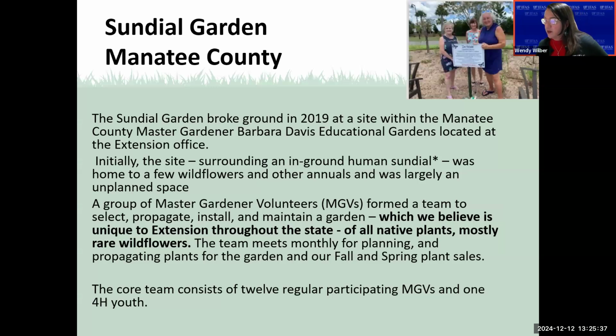All right, the next project I want to highlight is the Sundial Garden in Manatee County. And Manatee County has a wonderful demonstration garden at their office in Palmetto. Palmetto, Florida is in Southwest Florida, north of Sarasota but south of Pinellas County. And the Master Gardeners there take great pride in their demonstration garden. It's just beautiful. But they have a sundial garden there.